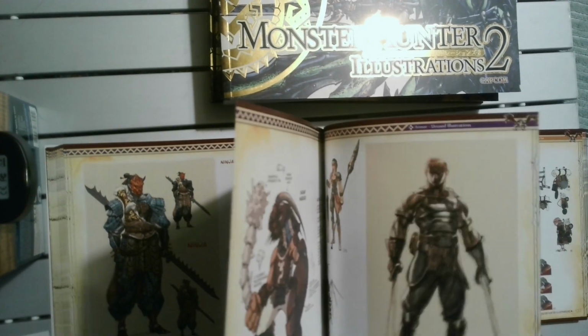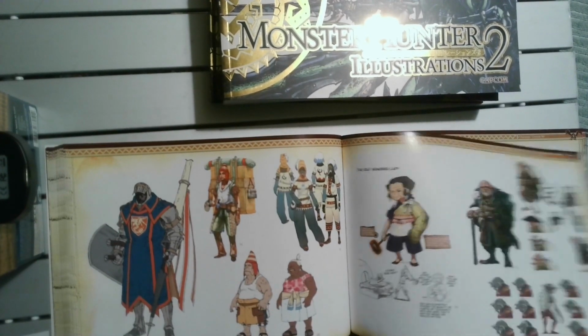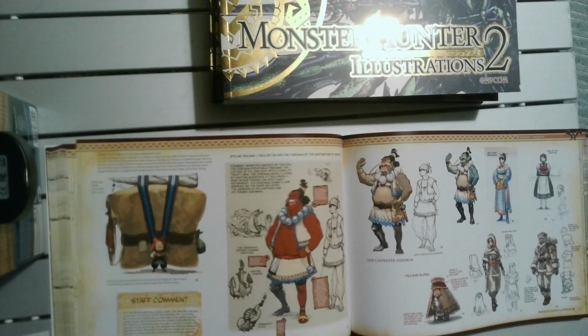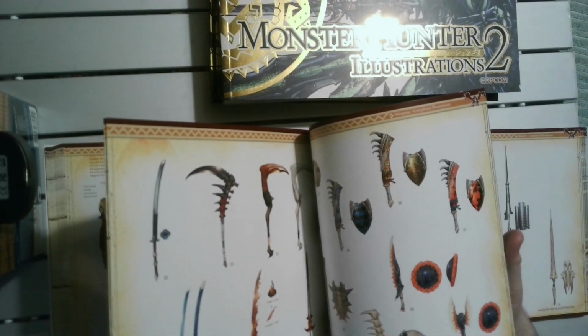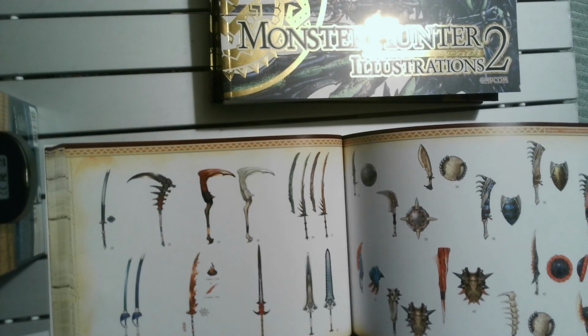Which is always a bit annoying if you get an art book and it has these really cool designs and then it's not in the game and it doesn't say why. So a bit of description about why is always quite cool. We've got some NPC stuff, it's always nice. Now I've got the weapon stuff, and as I said before about the armor stuff.